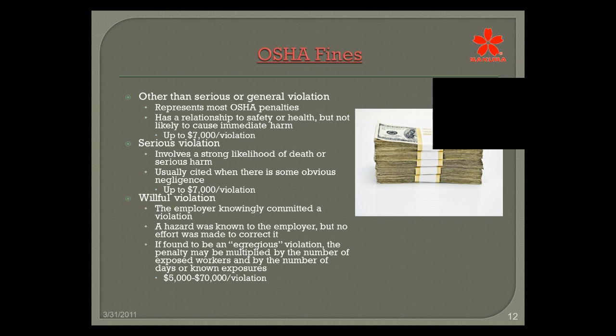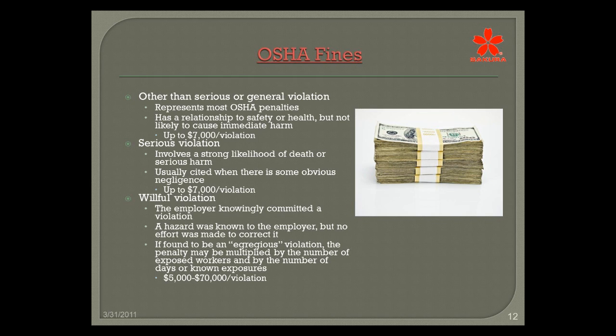Okay, so just really quickly, because this actually gives you some good information. OSHA fines, so serious or other than serious, that's most of OSHA fines, up to $7,000 per violation. A serious fine, again, up to $7,000 per violation. A willful violation, so if you knew about this, if it was documented and you did nothing about it, it could be anywhere from $5,000 to $70,000 per violation. And let me just tell you that these monetary fines are actually going up. They're actually adding zeros to all of these. So think about $50,000 to $700,000 per violation, because they feel that they're not getting the attention that they need from the people that are not adhering to the standards that they set. So they're really ramping up the fines and also the violations. So just keep that in mind.